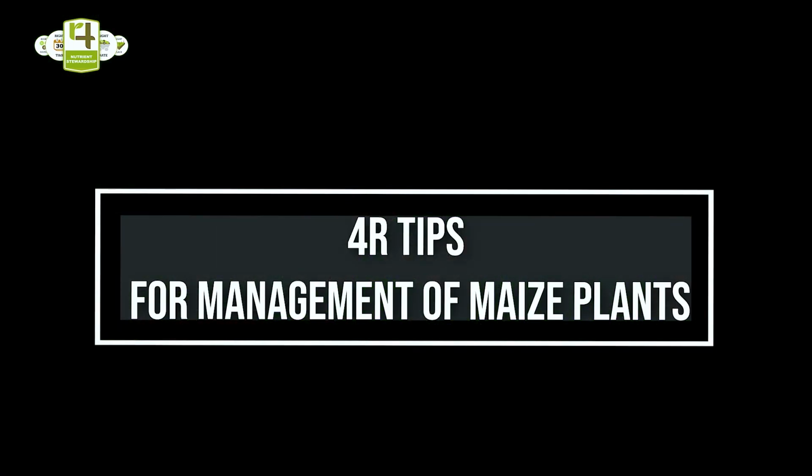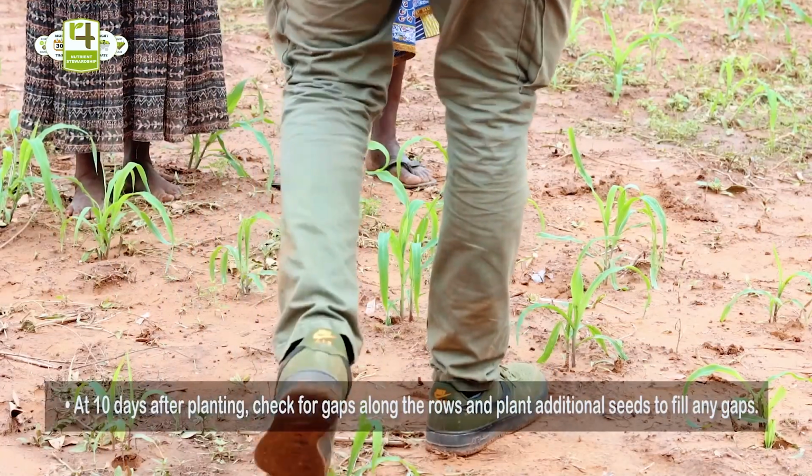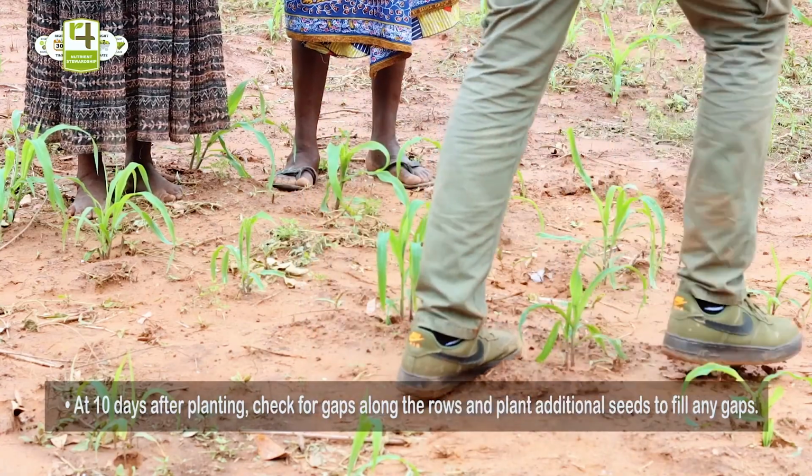4R tips for management of maize plants. At 10 days after planting, check for gaps along the rows and plant additional seeds to fill any gaps.